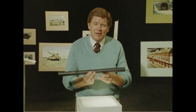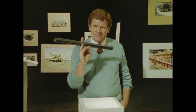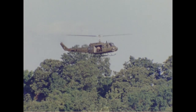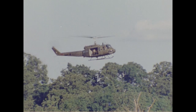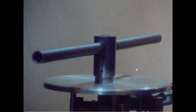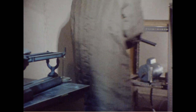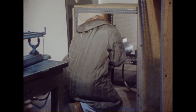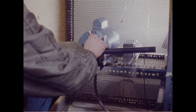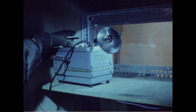Well, what do you think this is supposed to be? Here's a hint. That's right, a helicopter blade. Cold weather military operations pose problems which the Corps' R&D program is solving. One of the most difficult is the icing up of helicopter rotor blades. The Army's Aviation R&D Command and the Corps' Cold Regions Laboratory are working together to limit the icing of helicopter blades.